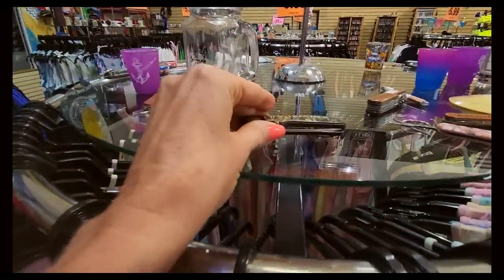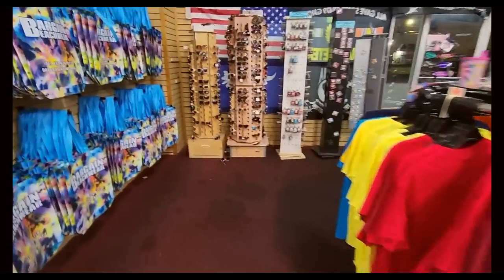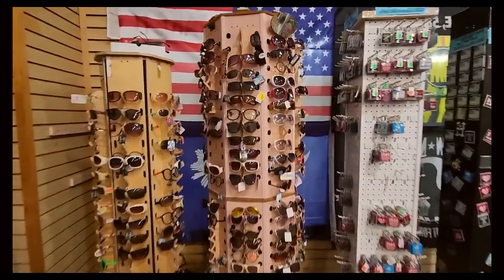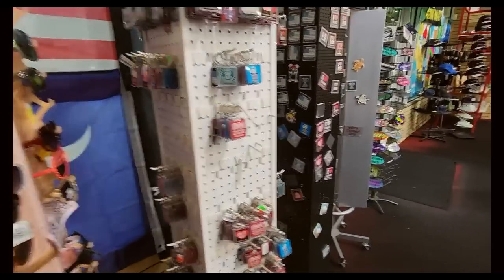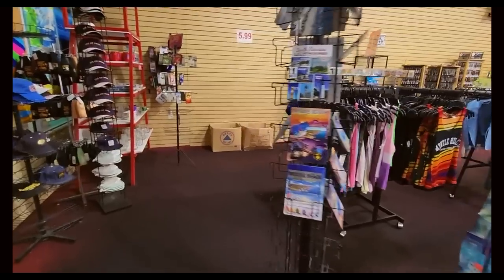Get a little number one teacher pocket knife. I don't know why that's funny. You can get Bargain Beachwear reusable bags. Great big old bags. We have sunglasses and fake glasses. I don't know why you would wear them if you didn't have to. I damn sure wouldn't.